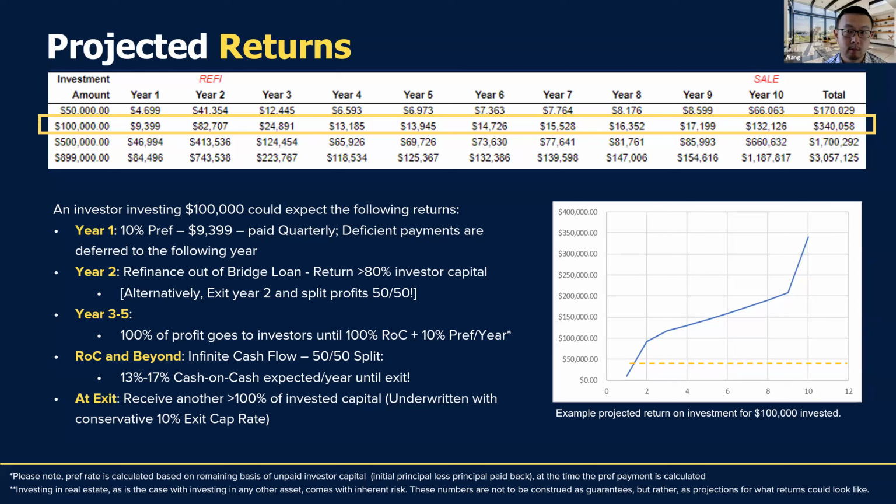Finally, on the back end, if we exit the property or if we do a refinance anywhere in between, you'll still get to take advantage of the 50% profit share. And so here's a graph of what the return might look like. In year 2, you will get your money back and it will cash flow. And then finally, there's a Christmas bonus at the end.